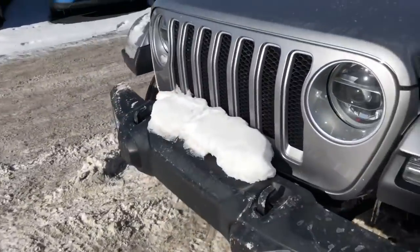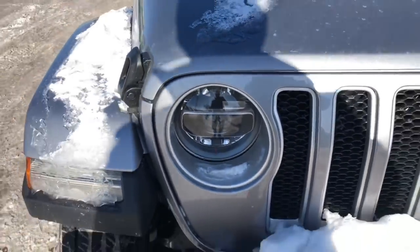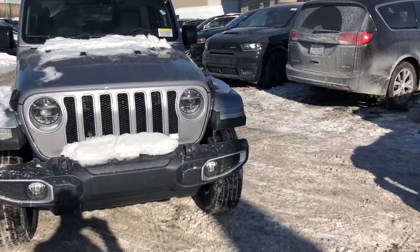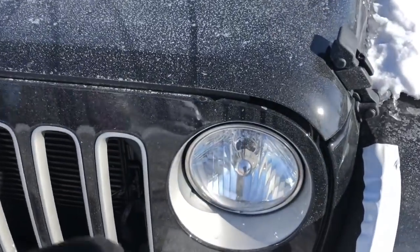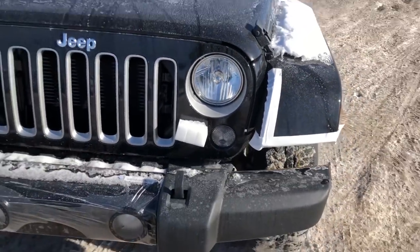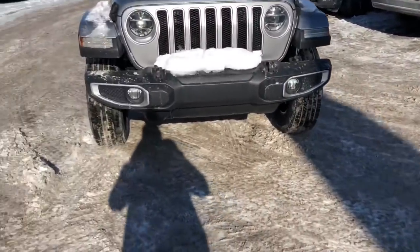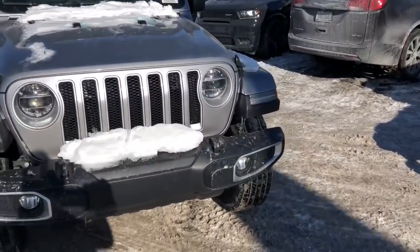Another thing that I forgot to mention is the front lights. These are the standard front lights on there. They're almost like the halo lights that you see on the Challenger. They did a very nice job with those lights. As opposed to these, which were the standard lights on the Sahara, which were standard for quite some time. You could option to upgrade to the LED lights. However, they were a bigger option as opposed to this being standard.